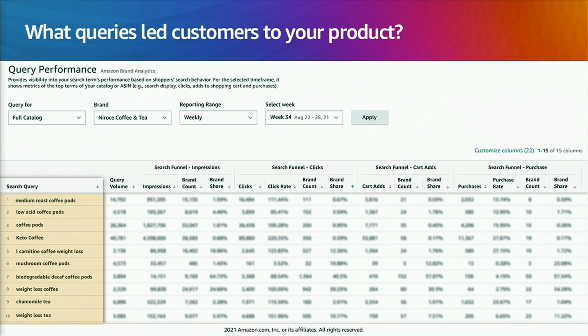Here, this is a very important point. Please pay attention. You can explore the query performance of products associated with your brand, but you cannot perform any other query explorations where you can just type an unrelated query, such as red shoes for women in this case, and view its performance. As you can see, the queries listed here are related to coffee and tea products, such as coffee pods, weight loss tea. If you introduce a totally new category, say coffee mugs, in the future, we will include those queries related to mugs as well.